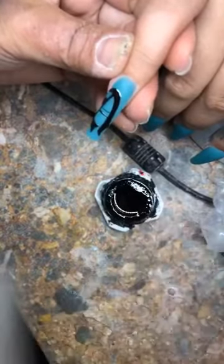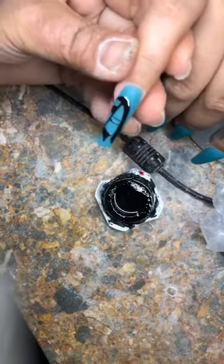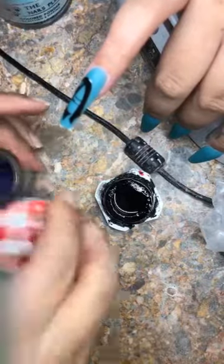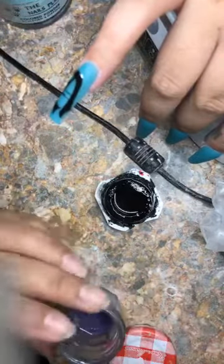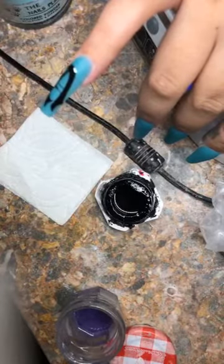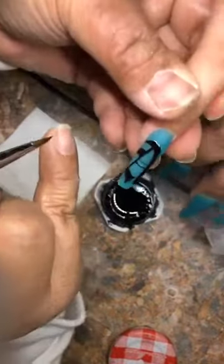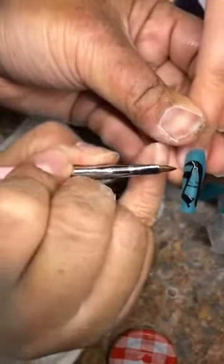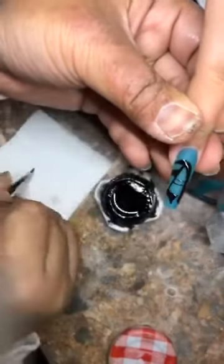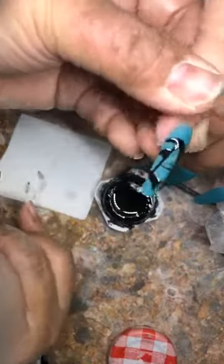Okay, well, she's busy doing that, and I think that I don't like this one, so I'm gonna show you what I do when I don't like a design while she figures out her phone situation. Okay, I take a piece of napkin that I cut into squares. I didn't like this part, right here. So I can clean it with my brush. And now it's sharper. See that?